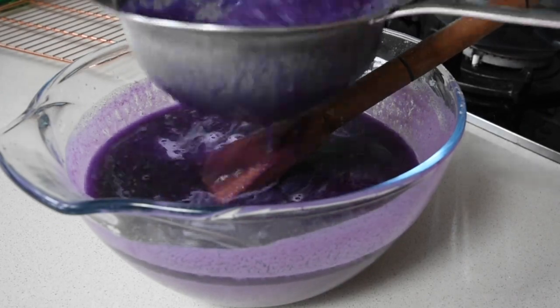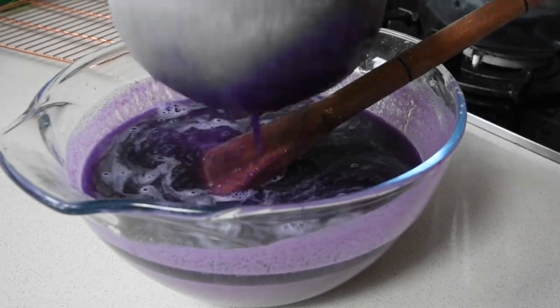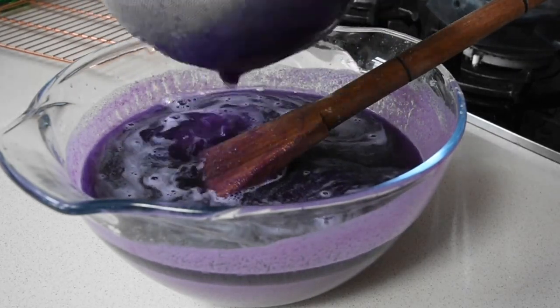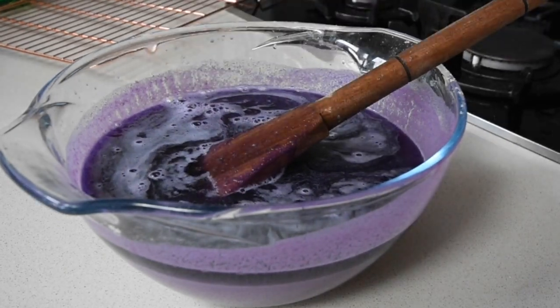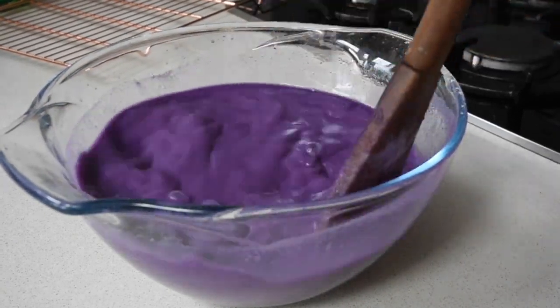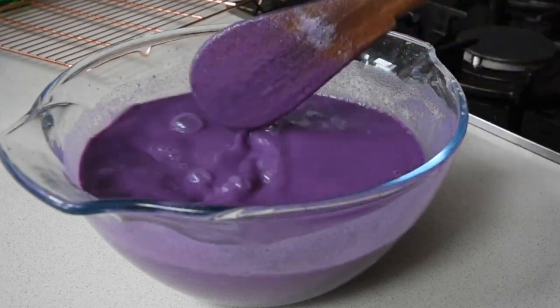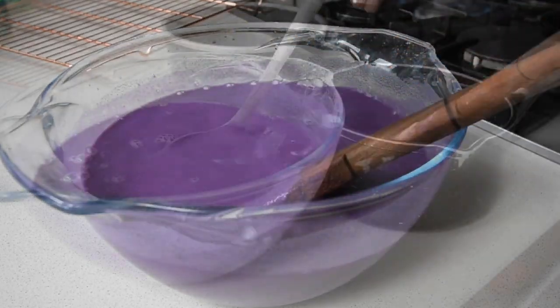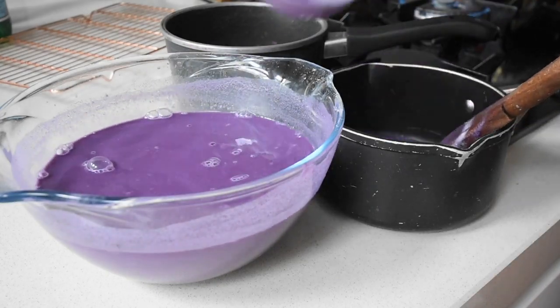So after all the talking, I've not actually told you guys what I'm making. Okay, so we're making our rice porridge, but not as you know it. This is definitely packed with great antioxidants, nutrients, vitamins, especially vitamin C as well, potassium, calcium. Okay, so I've mixed it and I've got that double cream consistency.